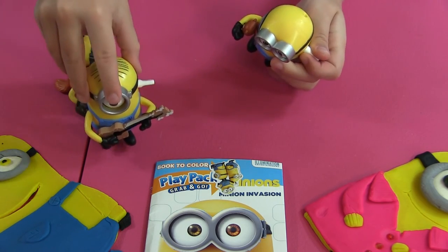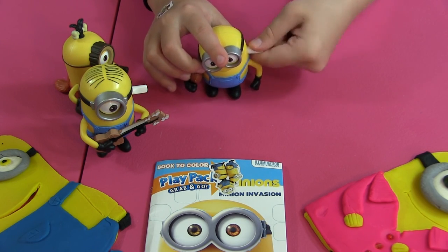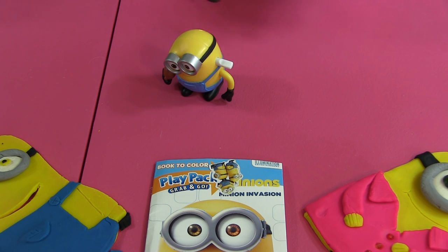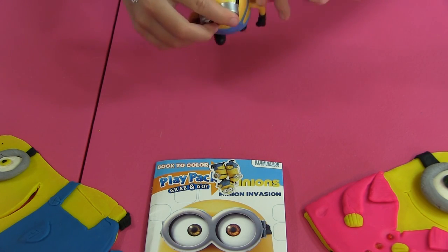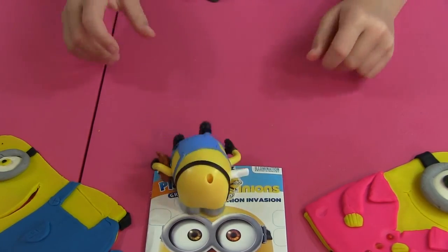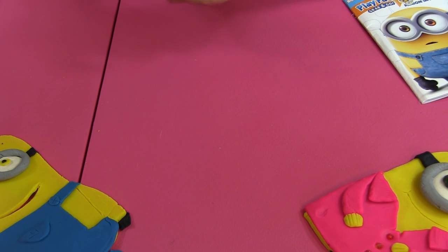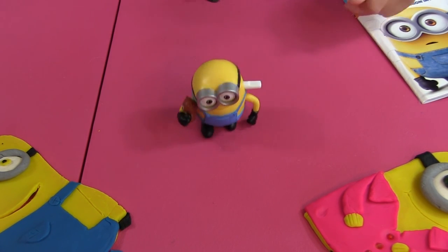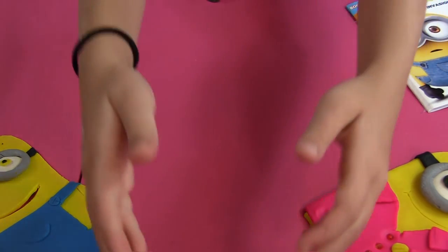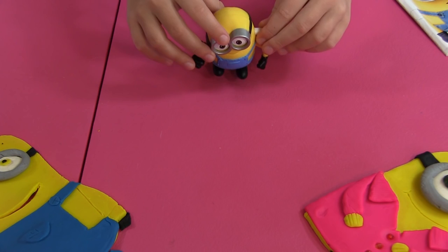And this one, okay, that's better. This one can walk. It's Bopping Minion. Winding it up so he'll at least go this way. See, he's coming. Ah! Don't walk on the Play-doh. Isn't he funny? Yeah.